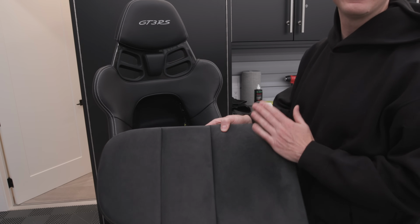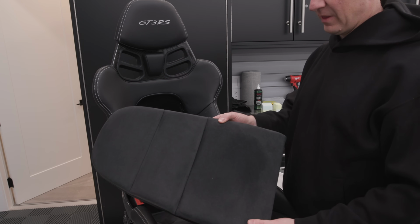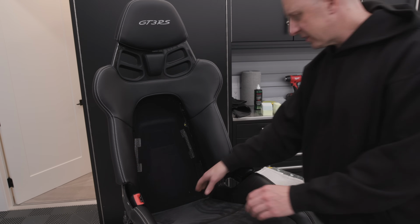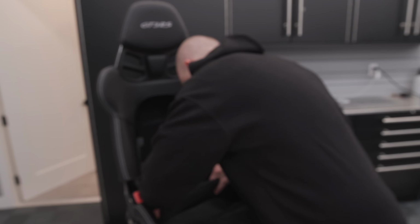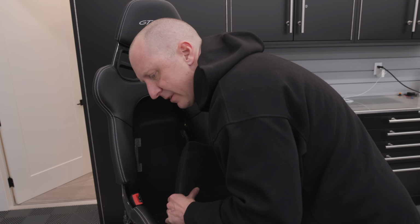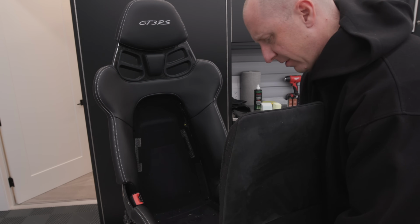And it's not going to take much to clean this, but we do want to clean it up. I got my steamer warming up here. The base of the seat comes out too. This also, when you remove this, does make for an easier time putting the bolster protector in.